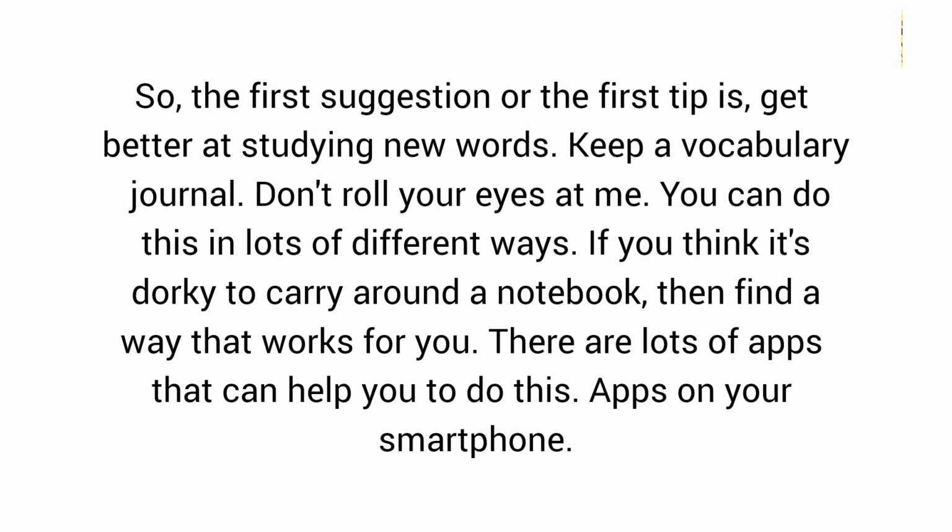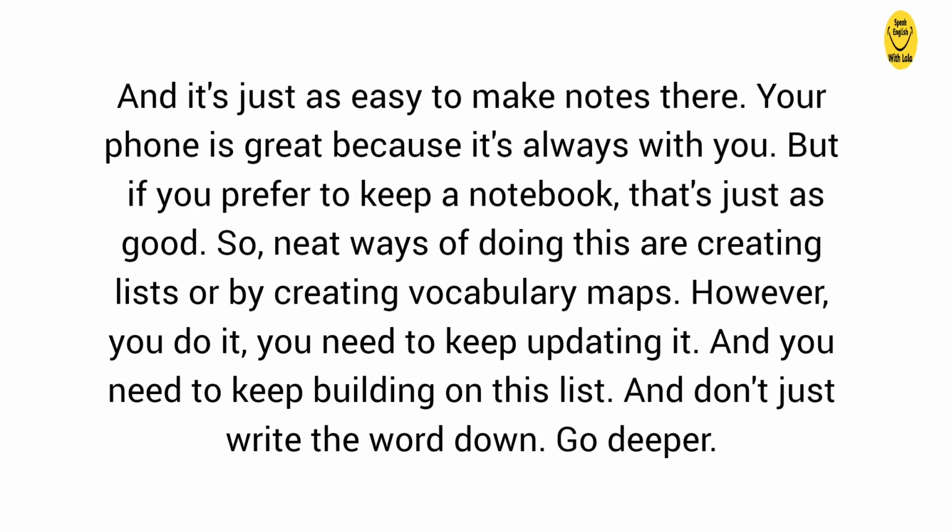So the first suggestion or the first tip is get better at studying new words. Keep a vocabulary journal. Don't roll your eyes at me. You can do this in lots of different ways. If you think it's dorky to carry around a notebook, then find a way that works for you. There are lots of apps that can help you to do this. Apps on your smartphone. And it's just as easy to make notes there. Your phone is great because it's always with you. But if you prefer to keep a notebook, that's just as good.